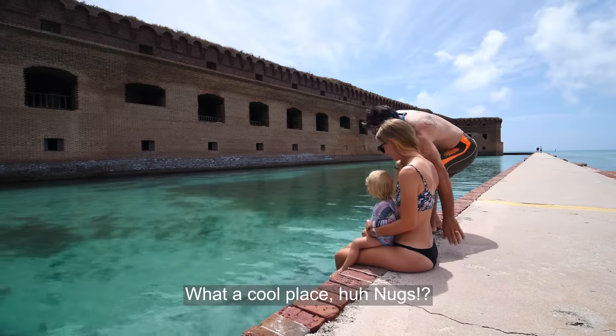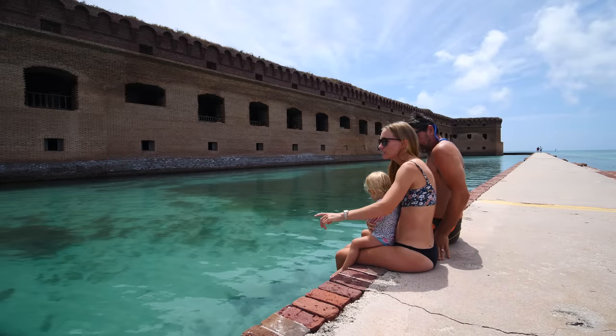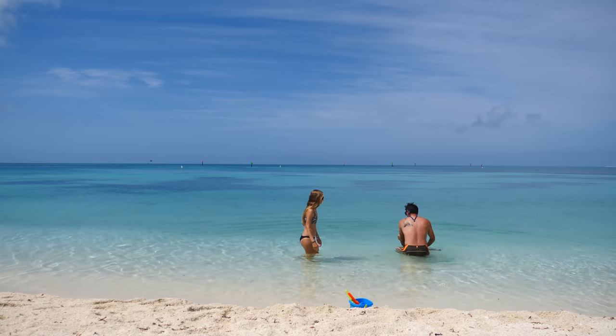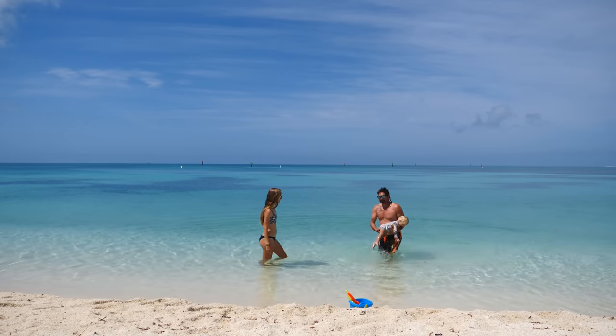What a cool place, huh, Max? Yeah, it just feels like we're finally cruising again. I love places like this. We're kind of in the middle of nowhere, and we have the entire place to ourselves after 2:30 p.m. when the ferry leaves, which is amazing, and it's been real good for us just to be able to relax a little bit and see what the cruising life is like and the beach and the islands and stuff.